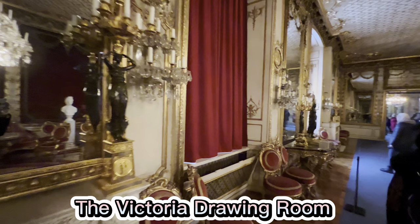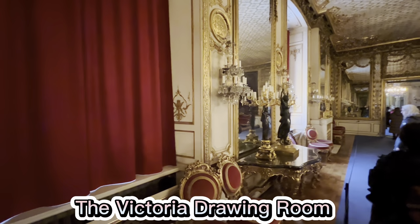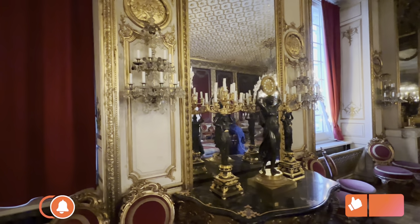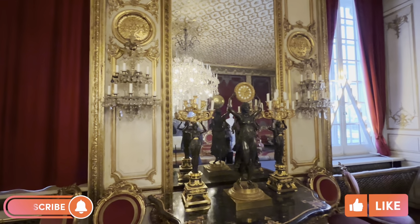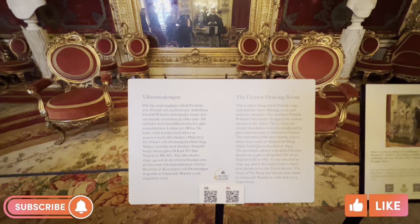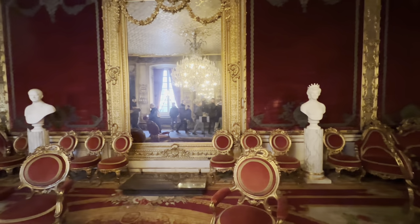Now we come inside the Royal Victoria drawing rooms. Here you can see a great combination of gold and red color. It's amazing. It gives a very good look to the eyes. If you are a color lover, you will really love that combination. Really, it's great to see that.